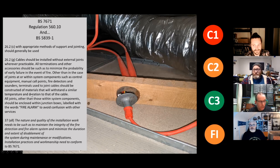On London Underground, you cannot do a joint unless it's in a steel conduit, metal box, porcelain connectors, the whole lot. It's all fixed base, and the joint doesn't impede the integrity of the system, period. Yeah. And it's labelled fire alarm, just in line with the intent of the standard.